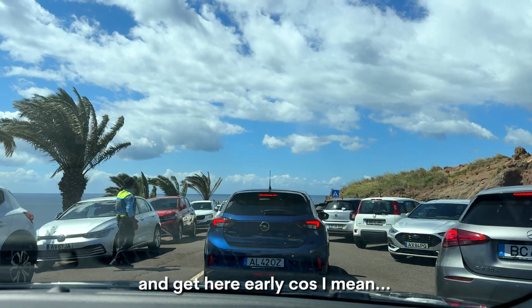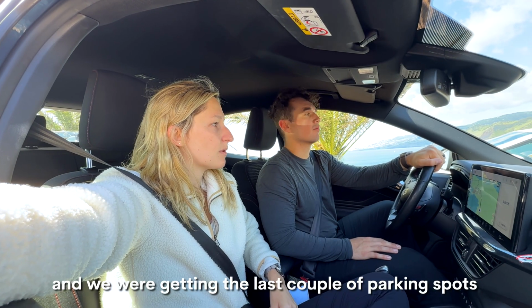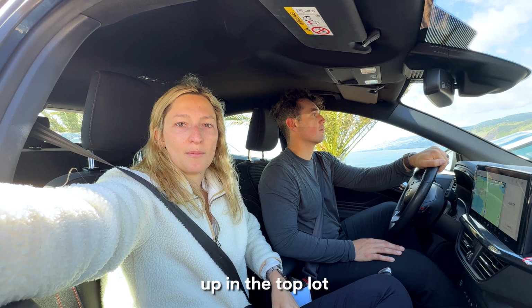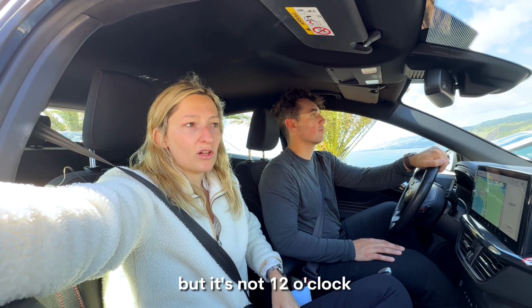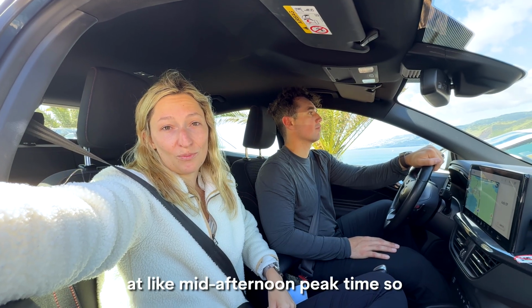And get here early, because, like we were saying, we got here around 9 o'clock, and we were getting the last couple of parking spots up in the top lot. But it's now 12 o'clock. You can't expect there to be parking at mid-afternoon peak time.